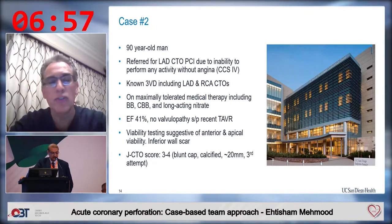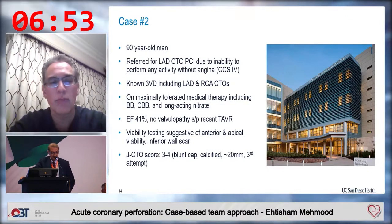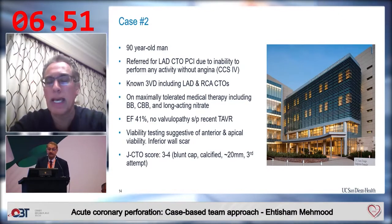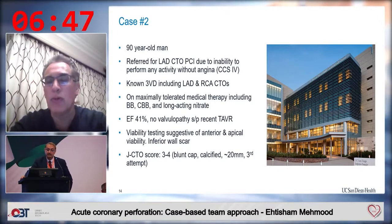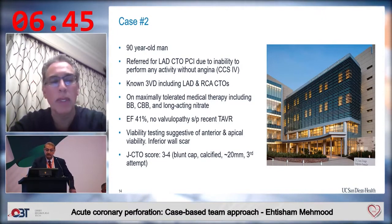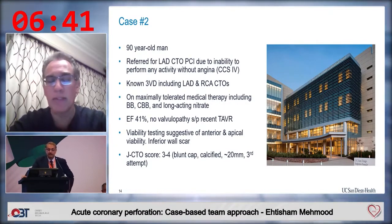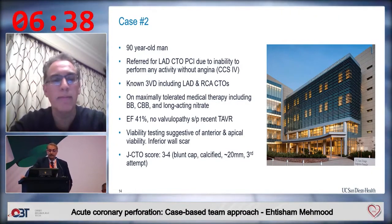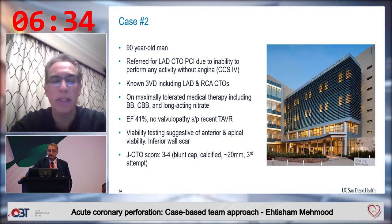And in fact, when I first saw him, he also had critical aortic stenosis. His EF was 40%. And so I went ahead and initially did a TAVR, thinking that that was his primary problem because his lesions had been chronic. He improved a little bit after the TAVR, but his symptoms persisted. He had an inferior wall scar and anterior and apical viability.